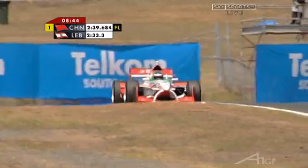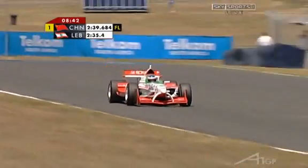So he's used that one set of tyres twice now. Hopefully he'll have a couple more sets for the remaining two segments.